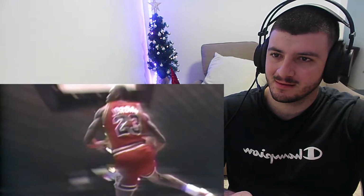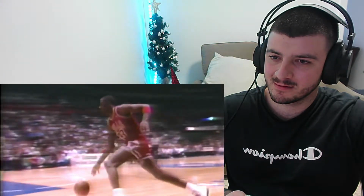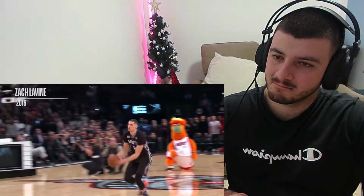Oh, I love it. He went straight to the basket just like he was floating on air. He goes in straight, goes up in the air. Now he's sideways. Look at the air. Look at the hang time. Look at the flying motion. Look at his head above the rim.